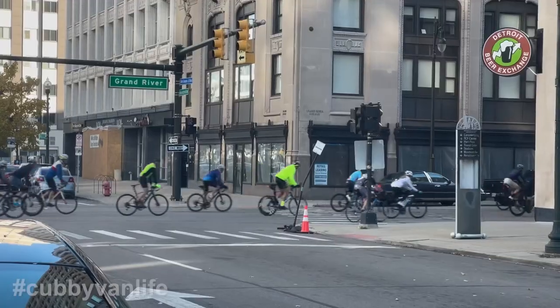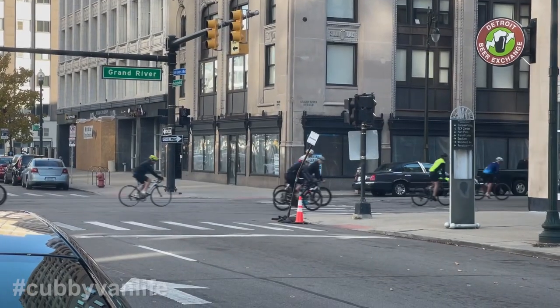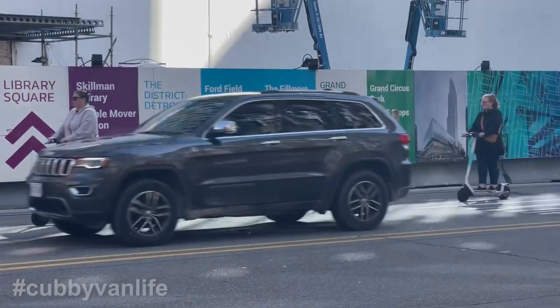It's really nice to see a major city like this where the downtown is really happening, because we see so many cities now where the downtown is dead, but Detroit certainly is not one of them.